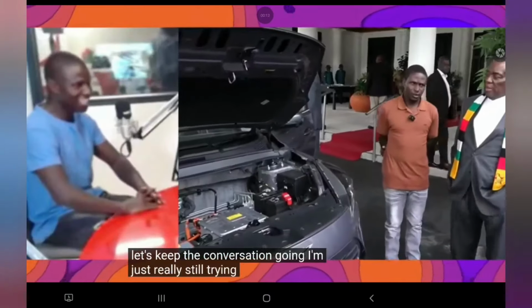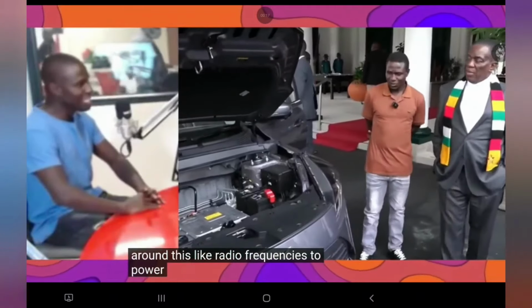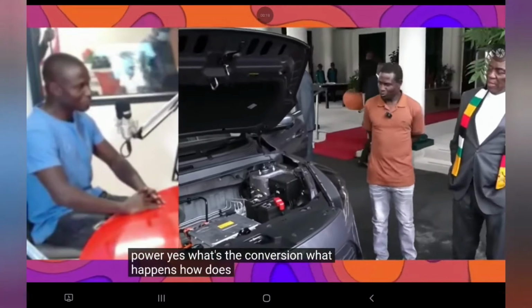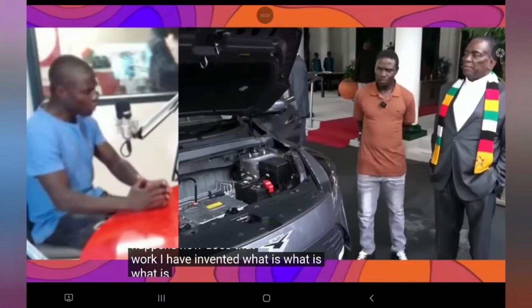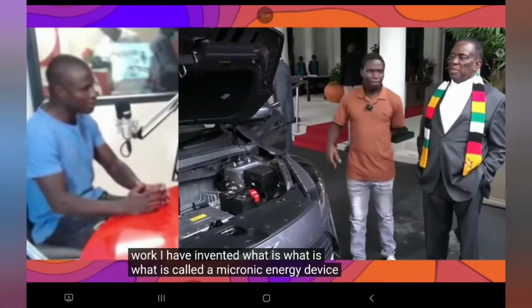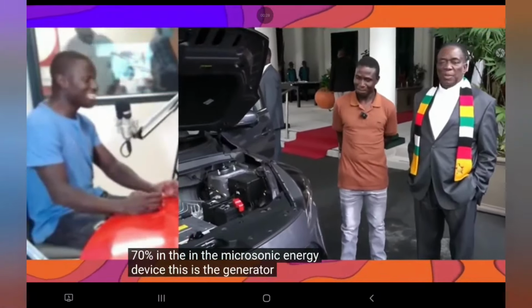I'm just really still trying to wrap my head around this. Like radio frequencies to power. Yes. What's the conversion? What happens? How does that work? I have invented what is called a microsonic energy device. 70% in the microsonic energy device. This is the generator. This is the device.